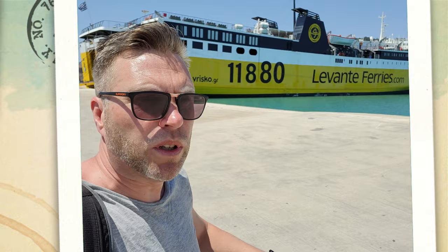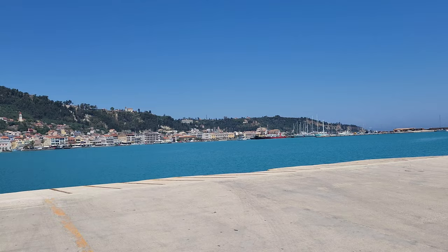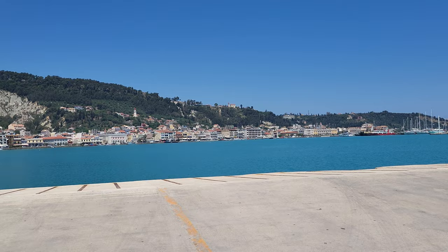So we're just in the port, so this is where the ferries leave. This one's going to Kefalonia. So you can go to Kefalonia on the mainland from here, and then there's a lot of boat trips just over the way there which leave and go around the Blue Caves and to the shipwreck beach. So you've got all the port here, and then it's a nice walk along the waterfront there.